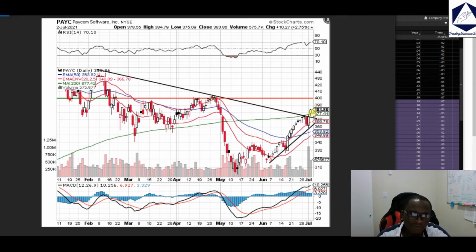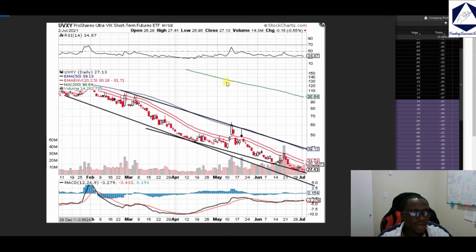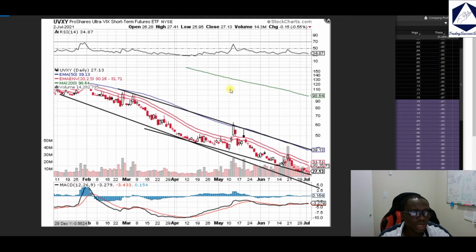On the backside, if we pull back and retest this 200 and we fail, then you'll be looking for 370, 360 put options on PayC. Overall, I'm looking at the inverse market as well, which is the short VIX. So these are the areas I'm looking for. If we break this level, then we push back to this trend right here.